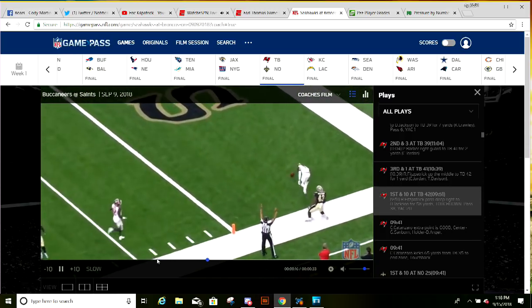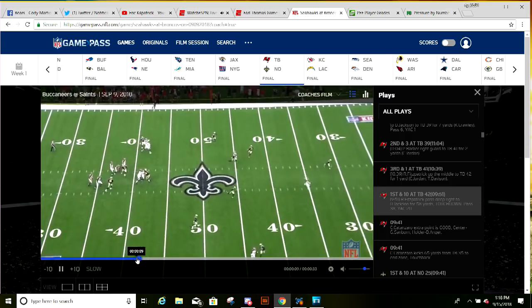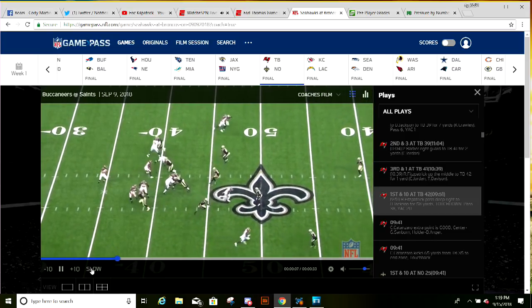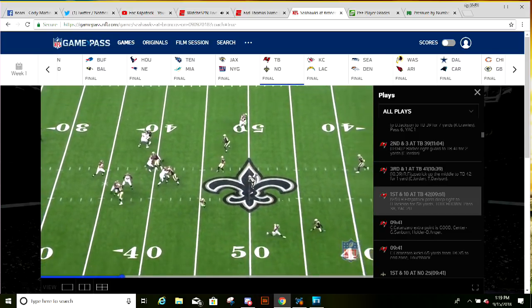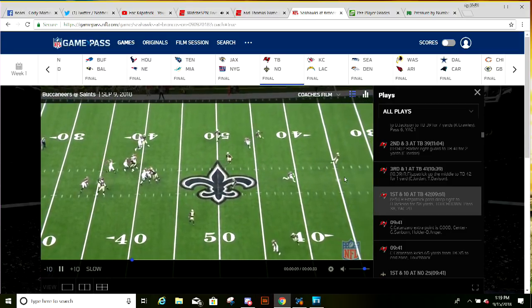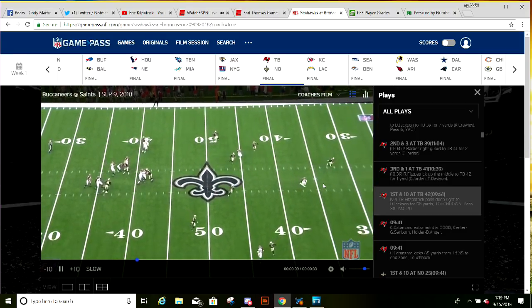That is a cardinal sin. I mean, look at this. Fitzy looks him off, and he just flies completely unobstructed.